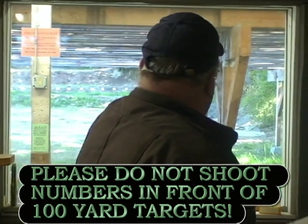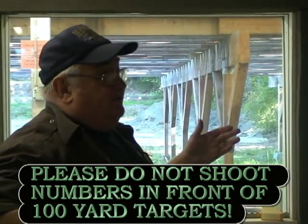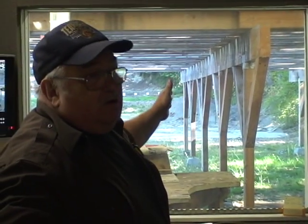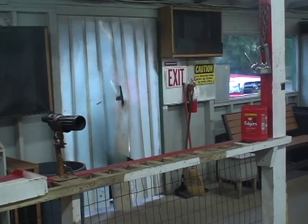You see all the numbers out there? Now, I say this not to be facetious, but to just be honest. I've been asked. The numbers are not the targets, okay? No matter how many bullet holes you see through your scope in them, please don't add bullet holes to them.